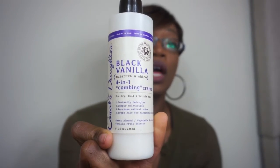One of my favorites that I've been using is a conditioner. I just recorded a deep conditioning video, which I have to edit and post, so I'll be posting that soon. But this is something that I like. This is a hair care product from Carol's Daughter, Black Vanilla 4-in-1 Combing Cream. I've been using this not only on my hair, but on my son's hair. It's really good for detangling and conditioning. So this is something that I use on a regular basis.